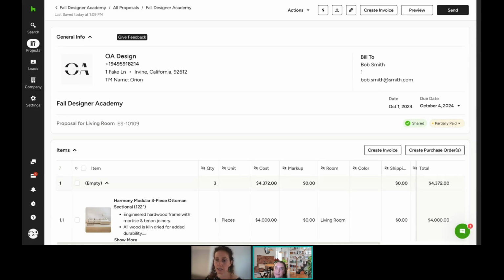Let's see. I think you may touch on this in a moment, but can you change a price if a proposal has been approved? So once the proposal has been approved, you can reopen it for editing and change the price on the proposal. If the client has already signed, though, it will erase that signature. You will have to resend it to them for approval if you want that signature.